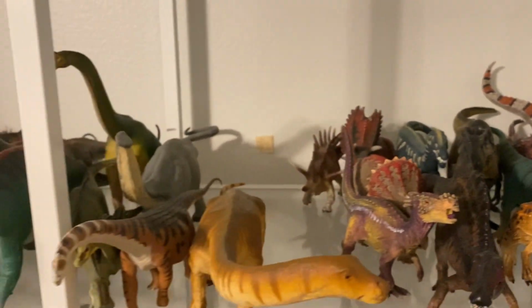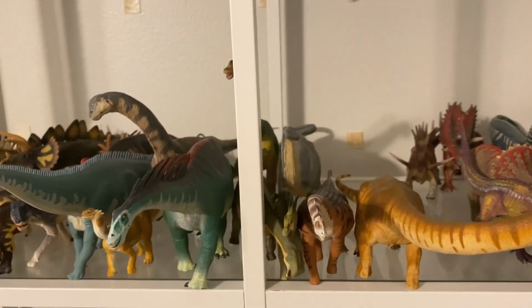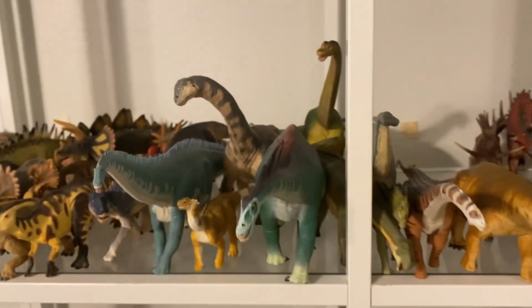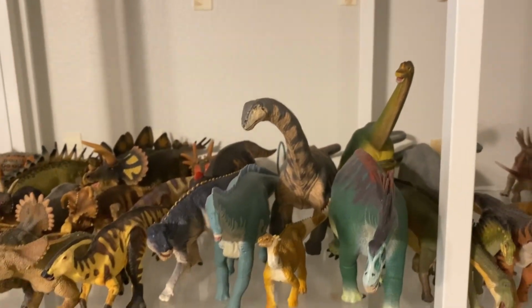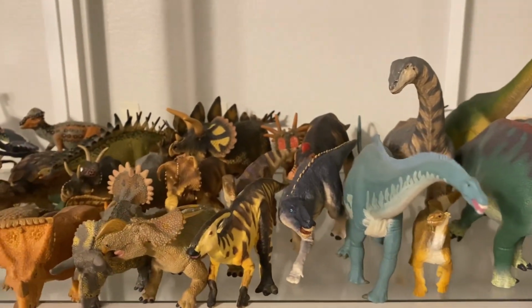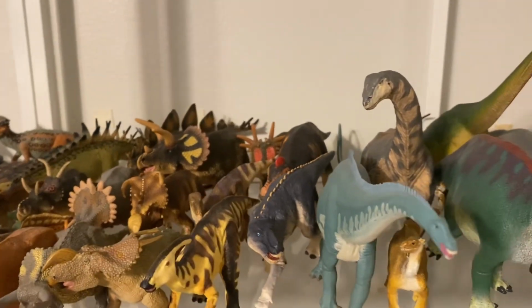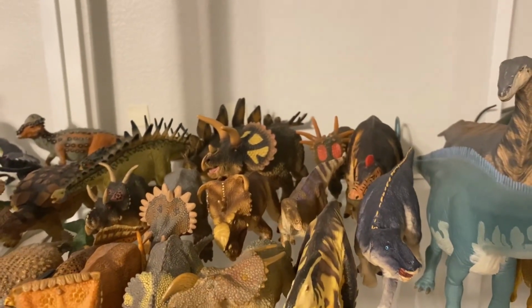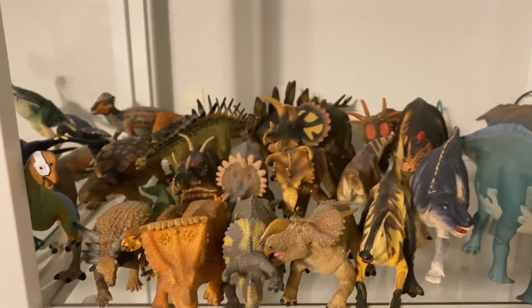Next to them is Safari Ltd, starting with these big sauropods, the recent Patagotitan, and the amazing Camarasaurus and Diplodocus. Moving to the left, some ornithopods, the Edmontosaurus, Gryposaurus, Parasaurolophus, and the one Iguanodon itself. And a bunch of cool ceratopsians.